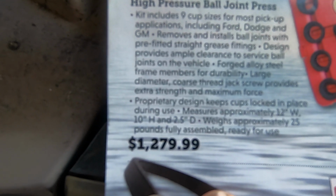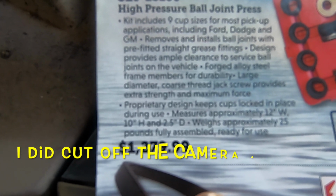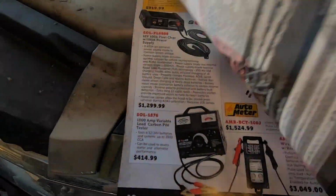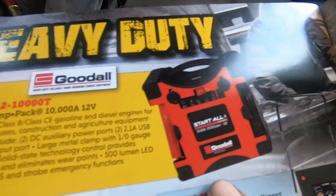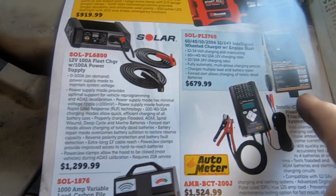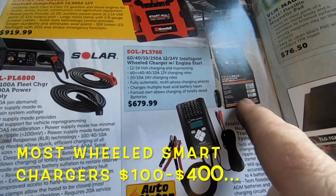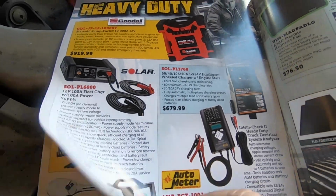$1,279. I asked if that was a typo, and apparently it isn't. It's $1,279. So yeah. Then I noticed the sweet jump box. Looks pretty cool. $919. Can't believe that. Rolling battery charger. I've seen these at Harbor Freight for like $139. I'm sure it's not as good as the $680 one, but you know.